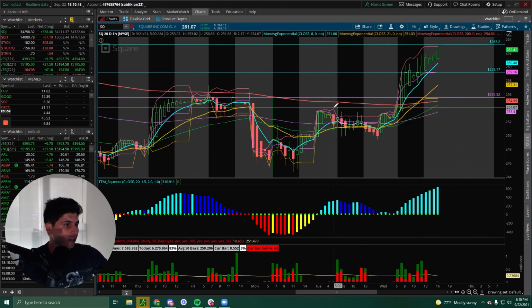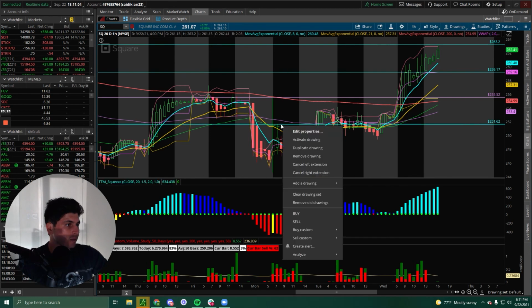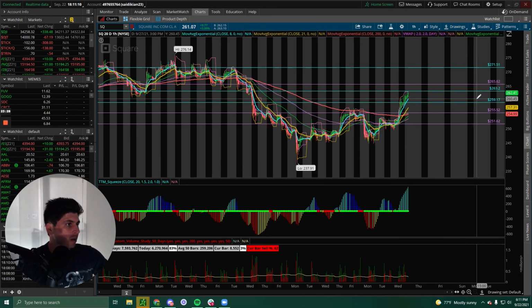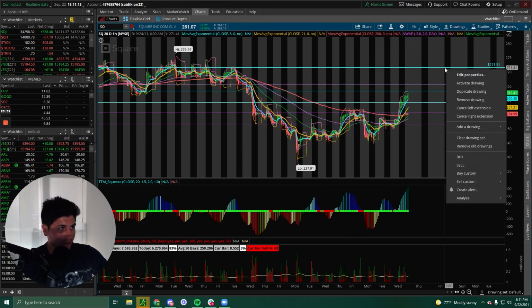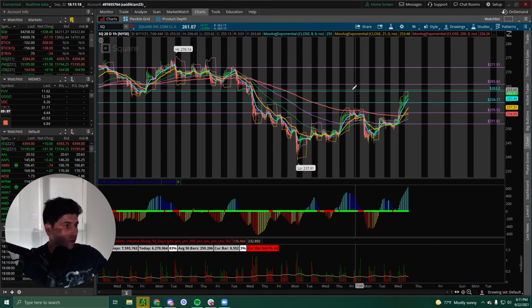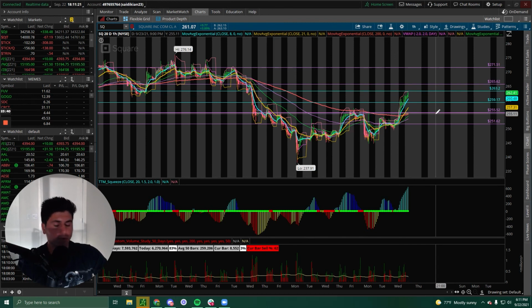All right, if it goes below that, you got a couple resistances here. But SQ kind of likes whole numbers. So I would say below 255.52, 250. Yeah, right here, this wick right here. So I would say 250, 251.62, give or take. Okay, so above 263.2, look for 265.62, and with volume 271 if NASDAQ is strong, right? Now below 259.17, we got 255.52, 251.62 as your second target.